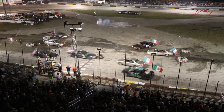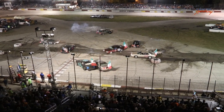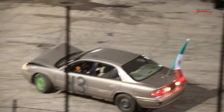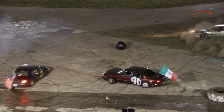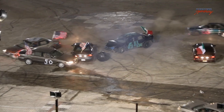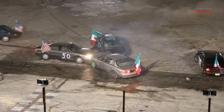Here we go! Auto hockey, oh no! The puck is dancing away. Team USA trying to massage the puck into the right direction. The Mexican team attacking. We need Pat Foley, that's what we need. Oh no, Team Mexico. But oh, a big collision. The Mexicans are running into each other.